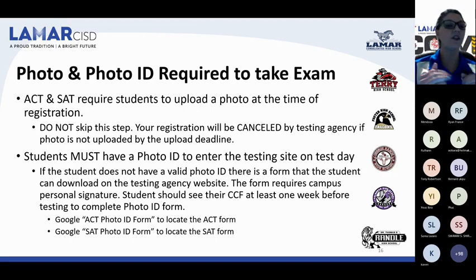And so a lot of kids forget to upload it. So it's best practice if they upload it when they register for the test, but you don't actually have to. You just have to have it uploaded by that registration deadline.